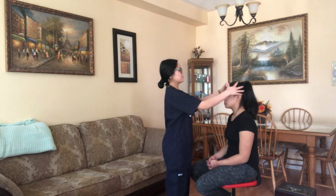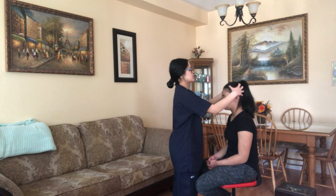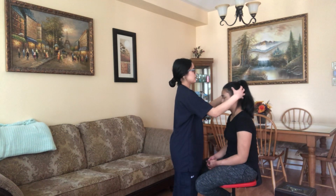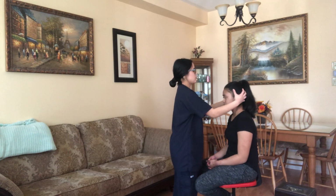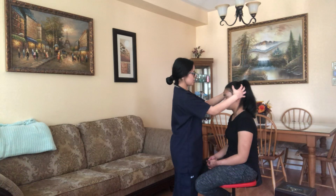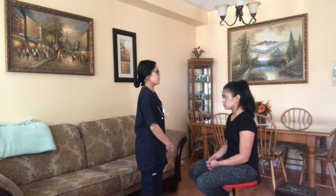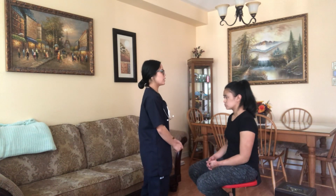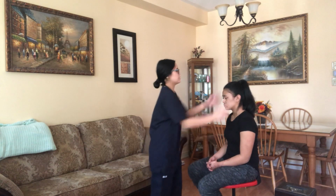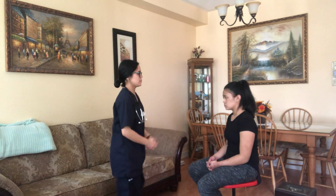So now for the head, I'm going to inspect and palpate the head. So it is a normal cephalic skull. It is smooth, it is symmetrical, it is round, and there's no bumps, lumps, tenderness. Do you feel any pain? No. And there's no tenderness and no deformities. So now I'm going to be inspecting and palpating the hair. So it is of a brown or almost black color, and the texture is thick and evenly distributed.